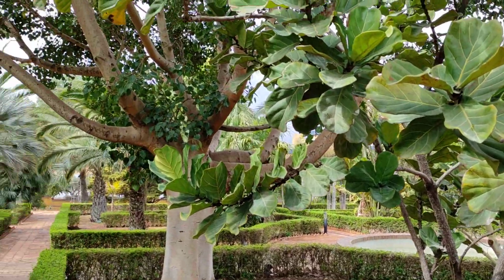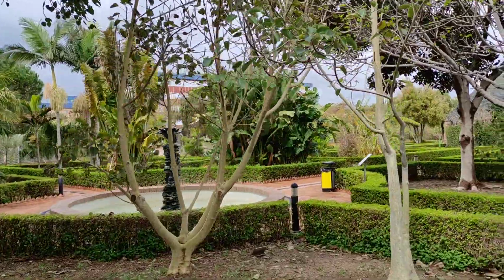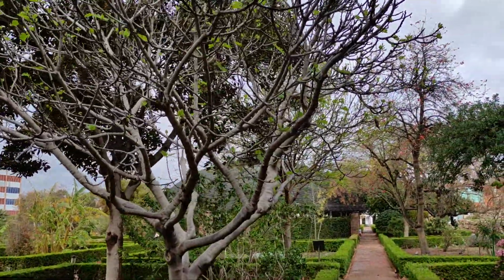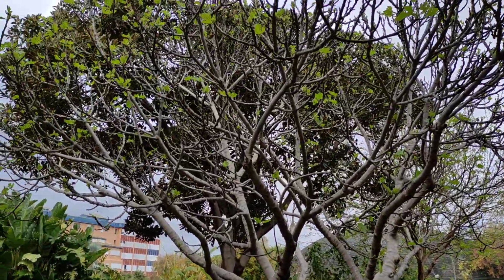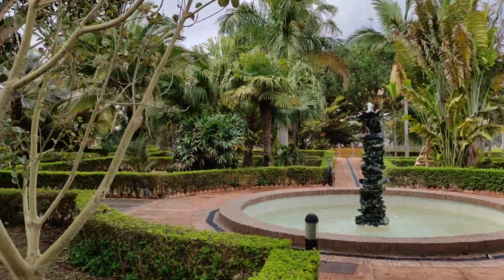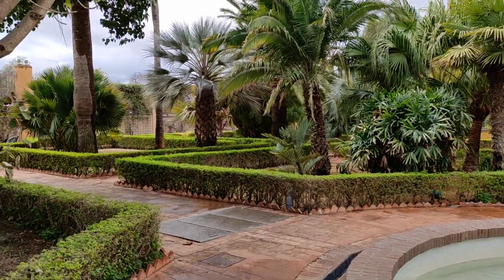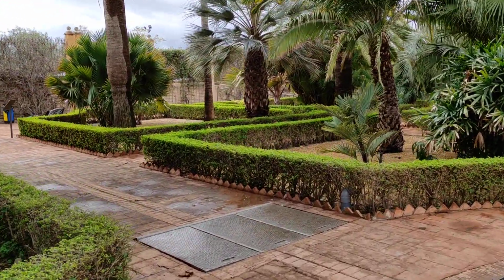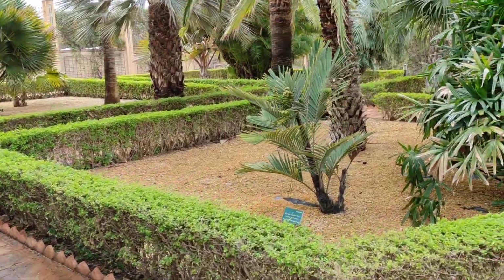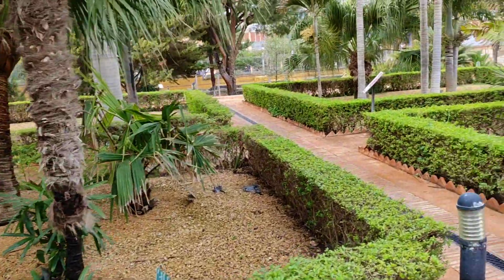A nice little ficus collection. And here in between, actually, the fig that we know from the Mediterranean is a very untypical fig. It's deciduous, and even its growth habit is so much different from most of the other several hundred fig species. A nice palm collection. Of course, they grow well in this climate. They have maybe a dozen or two of palm trees.